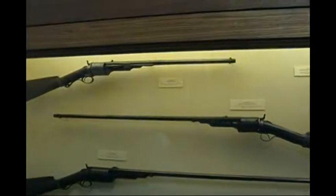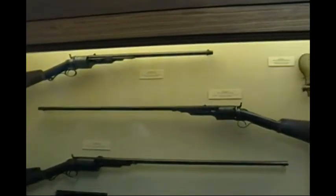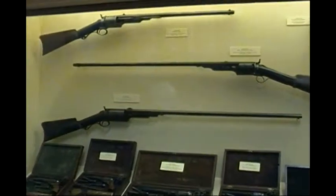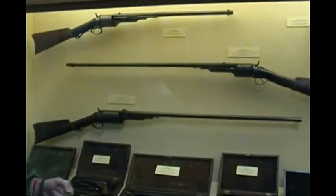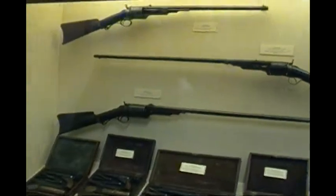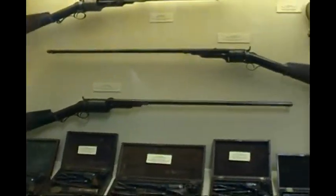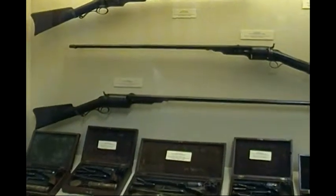Oh, what are we looking at? The one in the middle or below that? Below that. Oh, okay. Look at that shotgun back then. You probably had it loaded one time. Amazing, huh? Ken Create and myself are not firearms experts, but this is American history.